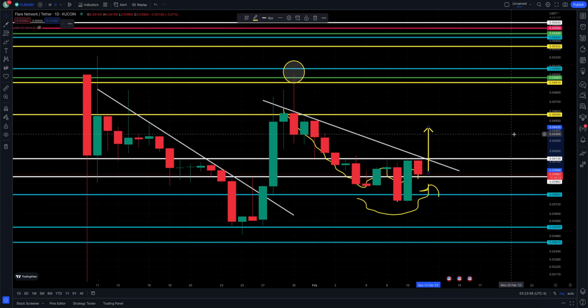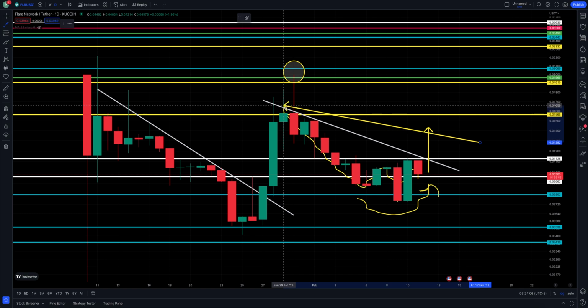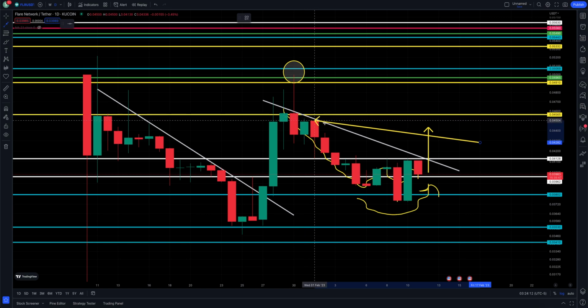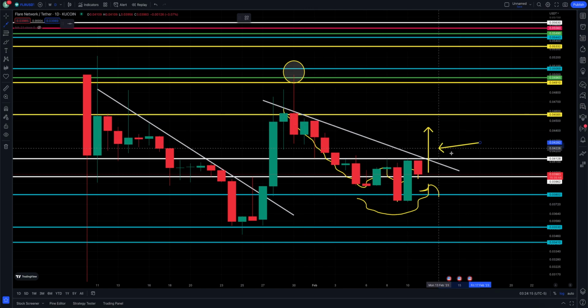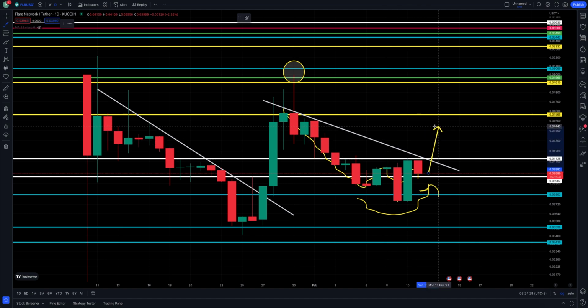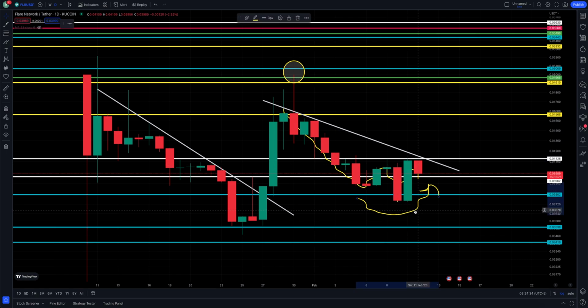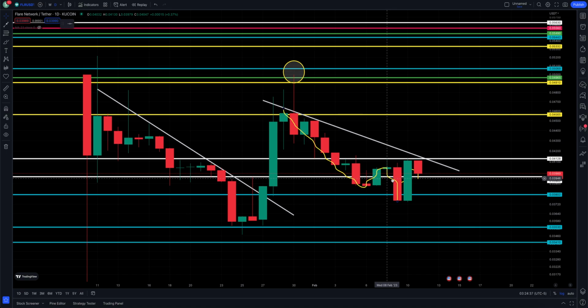And it's setting up quite perfectly here because it's very close to breaking out past our white, I call it a 45-degree line. It's basically just an overhead resistance line connecting major highs along this pullback. So we are setting up here for a perfect bullish breakout. The bullish breakout would take place when we get over this white 45-degree line.